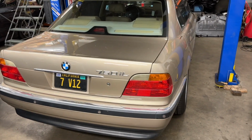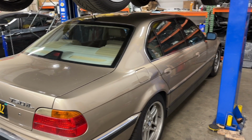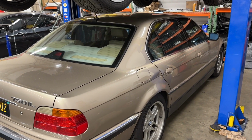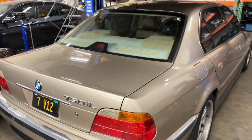The 750 I'll be back in tomorrow. Tonight I've got to drive the Le Mans Blue 01 E39 M5. We did the clutch and the whole driveline thing in that, and brakes. So I'll take it home once and back up here once, and if everything's good, it's going to be ready for pickup this Saturday. That'll be out of here.